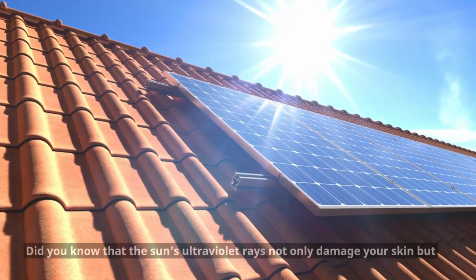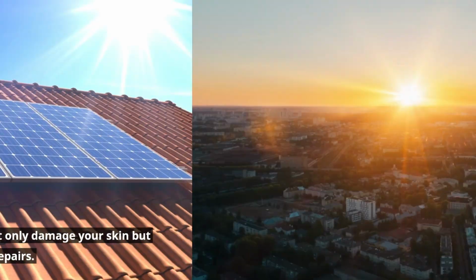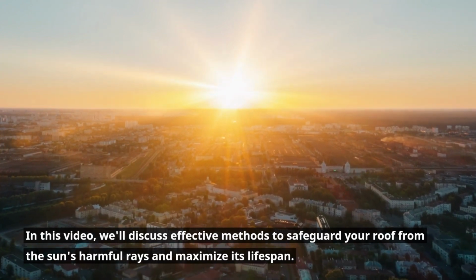Did you know that the sun's ultraviolet rays not only damage your skin, but also your roof? This might just result in costly repairs. In this video, we'll discuss effective methods to safeguard your roof from the sun's harmful rays and maximize its lifespan.